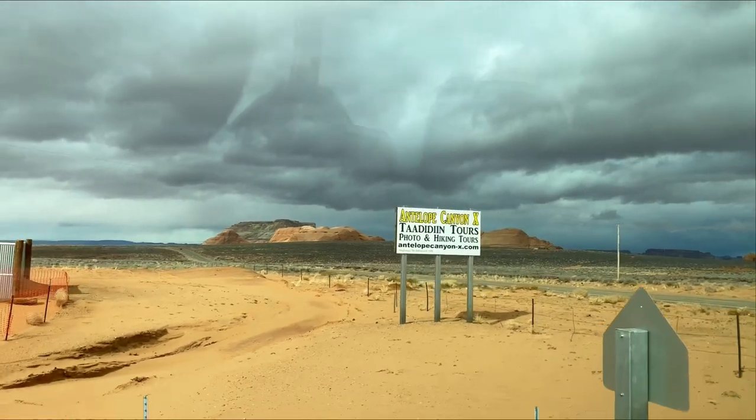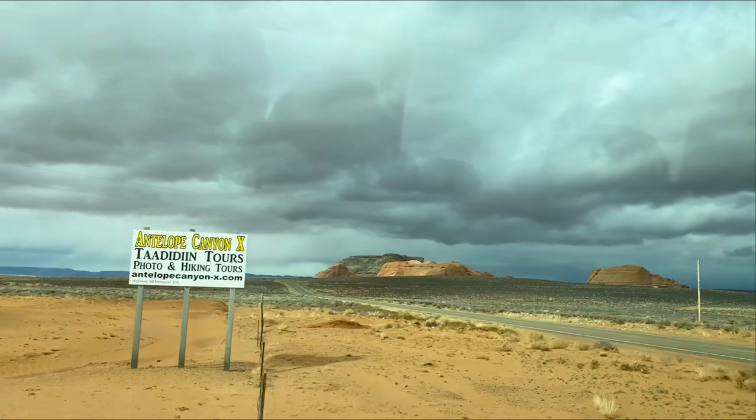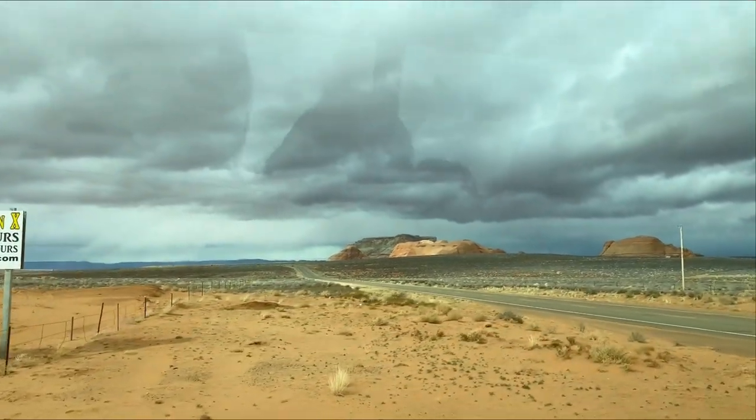The only way to explore Antelope Canyon is through a guided tour. The Navajo Nation operates the canyon and requires all visitors to be accompanied by a tour guide.